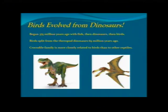How about this one? Now I got your attention. Birds evolved from dinosaurs. Who would have thought? Well, that's a fact. At least most paleontologists, that's their take on the whole deal. There are a few, like everything in science, there's always at least 2 sides to every story. But this all began about 375 million years ago.